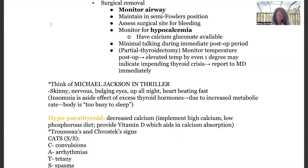When it comes to hyperthyroidism, think of Michael Jackson in Thriller. And I know a lot of you guys are too young to even remember that song or the video. If you don't, please go Google it. YouTube it, watch it on YouTube.